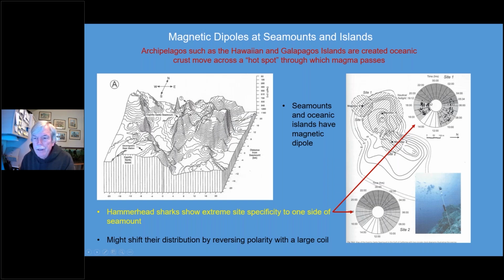Now look at the circular graph from monitor two. There are almost no detections. Isn't that amazing? If I show you right here, 0, 100 meters. The centers of the two monitors are only 200 meters apart, yet they're only detected on the northwest side of the seamount, not on the northeast side. Or northeast side of the seamount, not on the northwest side. I've got to get that right. Okay, so here we go.